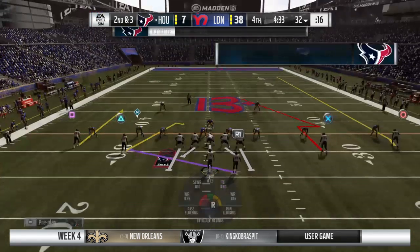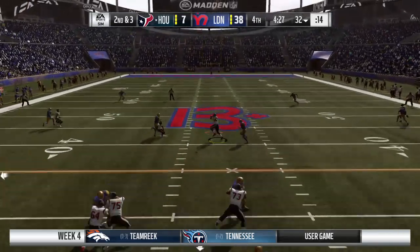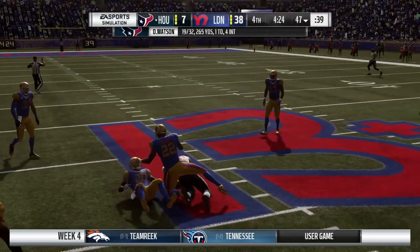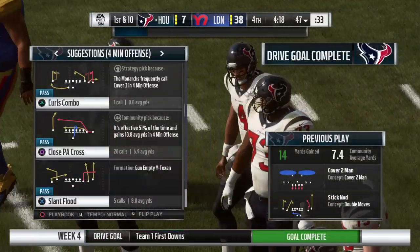One thing I think that's safe to say defensively, the tackling's been really good. And because of that, it's been very, very hard for them to move the ball because you're not getting the benefits of run after catch. You're tackling them almost on the spot. That means you have to run extra plays, harder to move it. They get 14 on that one. Good for a Houston first down.